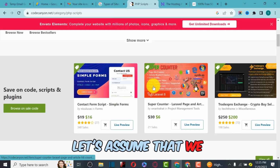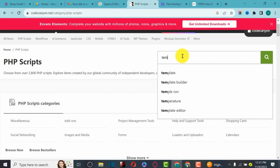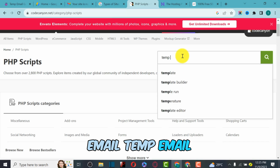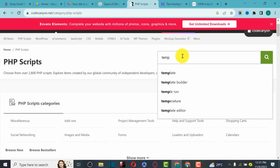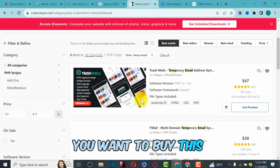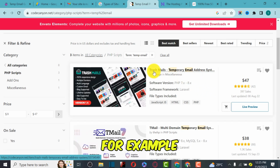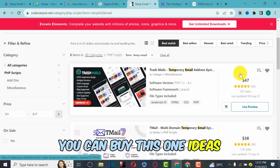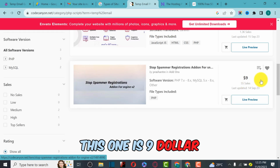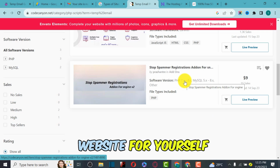So let's assume that we want to buy a particular theme like Temp Email Gen. This is the template I actually use, temp email. So let's assume that you want to buy this kind of template. There are a lot of scripts over here that you can buy. For example, Trash Email, you can buy this one, and the selling price is $47. This one is $38. This one is $9. So you can actually buy this script and create a tool website for yourself.